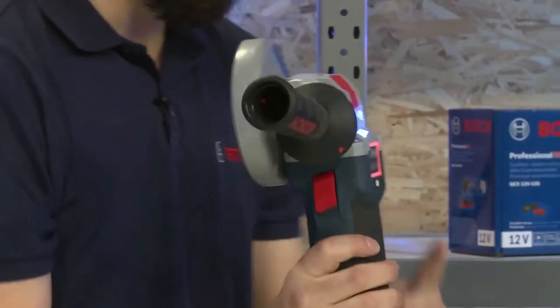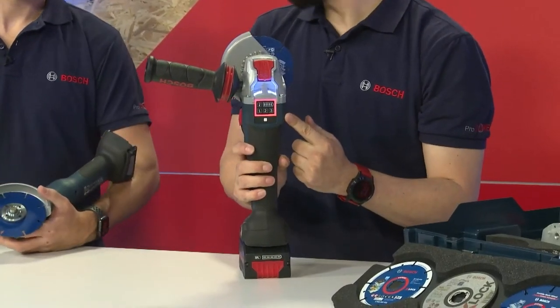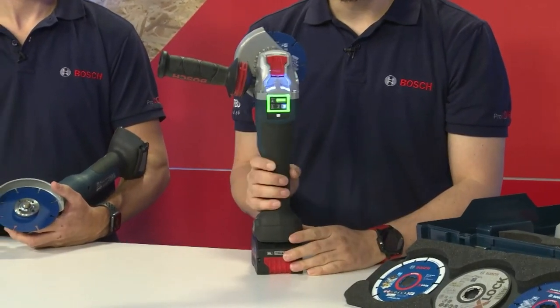Again, as you can see, the HMI is indicating red. There's a fault. Obviously, I've dropped it. Then you can reset it once again.